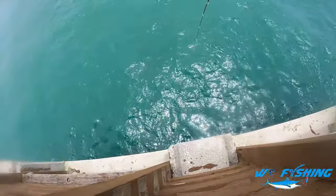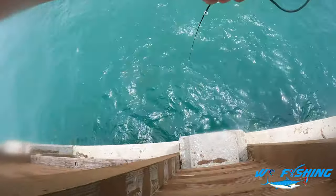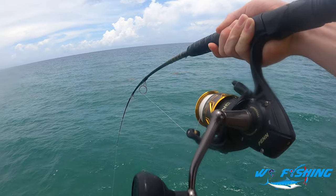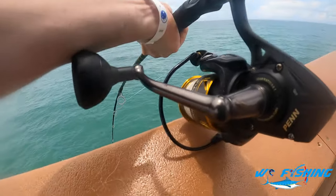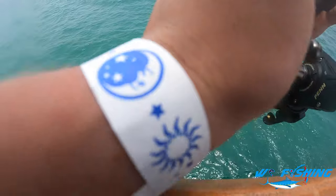Guys, second fish of the day. That went out way as soon as I dropped that thing down. Woo! Yes, sir. Yeah, yeah. Is it on? I think it is. All right, guys. There we go.